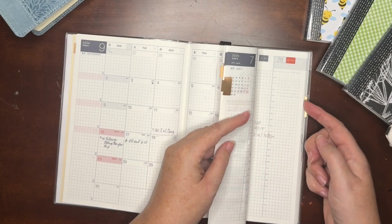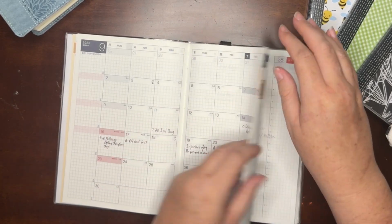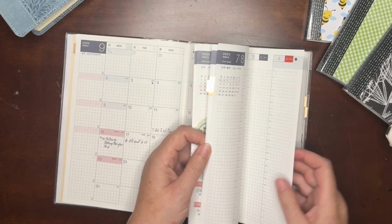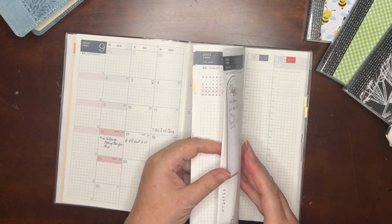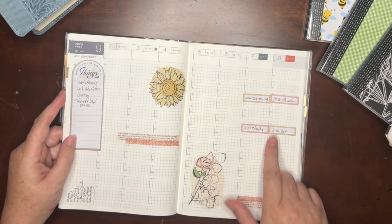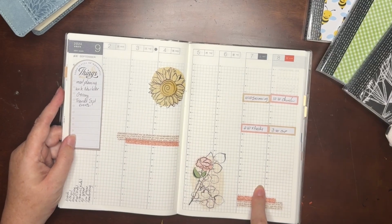And let's see, I'm going to skip back a little bit because I need to show you what I did on Friday. Oh, I have this bookmark here. But on Friday, when I was setting this up, I had a moment and I thought, what have I done? It's too much. I don't know what to put in this book or how to organize my time or my thoughts. So this was just me trying to decide how I wanted to use the weekly spread.